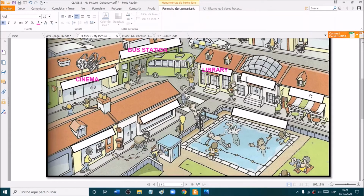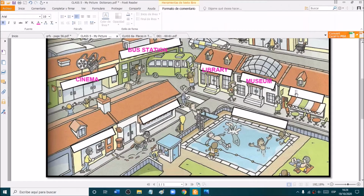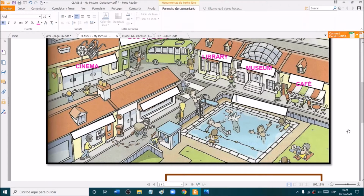And this is the... Very good. This is the museum. Excellent. And this place is... Very good. The cafe. Excellent. The cafe. And here we have a lot of people swimming, diving.